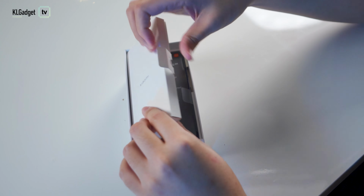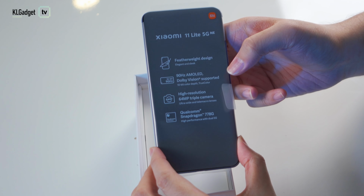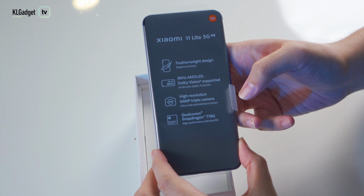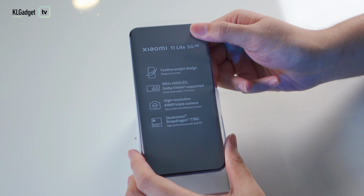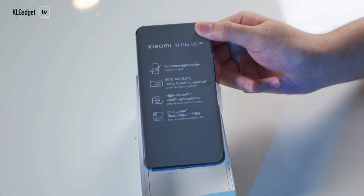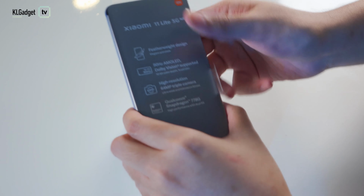You get your packaging here, which has your manuals and phone case and the device itself. Before I turn it on, let's take a look at what it packs. So it's got a 90Hz AMOLED screen. It's got a 64 megapixel camera. But what's different this time is the Snapdragon 778G chipset, which is different from the 732G chip that came in the original Xiaomi Mi 11 Lite that I reviewed last time. So let's remove this and take a look at the phone.